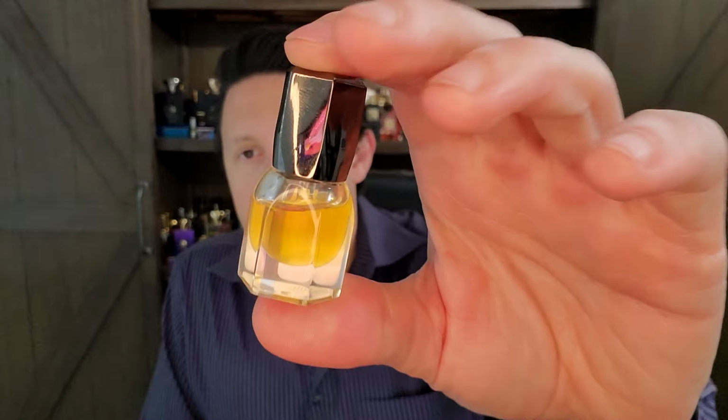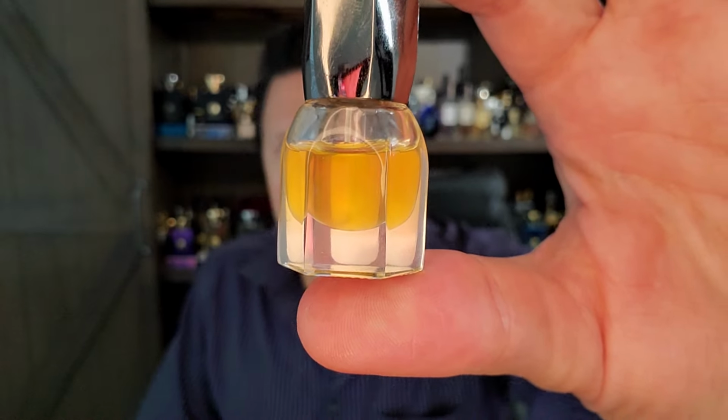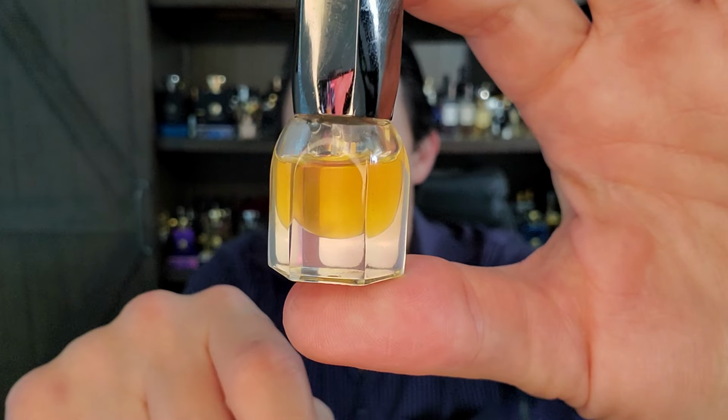I've been sitting on this review for a long time, and you can see this is a 3-gram attar. It's sold out. This entire luxurious attar collection is all sold out, which is a shame because after trying this, it really makes me want to try some of the rest of the collection. But this sold 3 grams for $150, and you can see I've had this for over a year, and how much oil is still left.